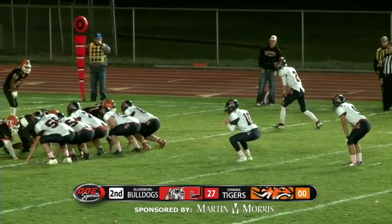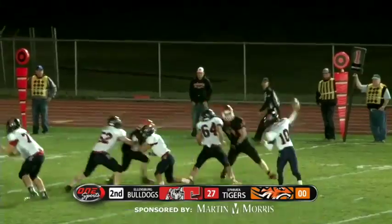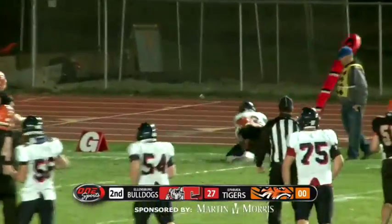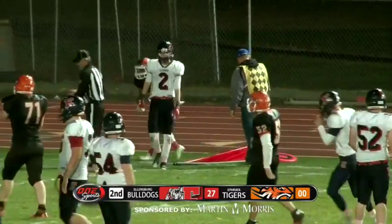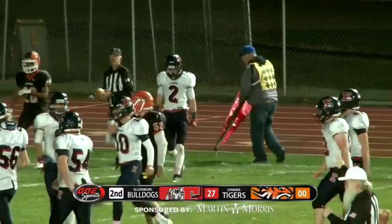Sherwood in the backfield. Ellensburg drops back. Quick pass toward the end zone. That's caught by Helgeson. Short of the goal line, but he does have enough for another first down.